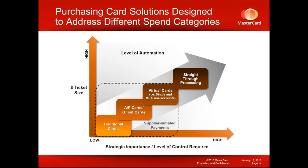When you look at virtual card versus traditional card, the average transaction size on a traditional card is $450. The average transaction size on a virtual card is $4,700. So it's 10 times greater transaction size on the virtual card, which is definitely helping companies get more spend on electronic payments.